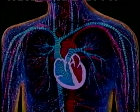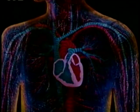Your heart is a pump. It is the pump. It pushes blood all over your body. It's the heart's job to keep the blood in motion. Your blood carries fuel, energy from your food, and oxygen. Plus, your blood carries your body's waste away, too.